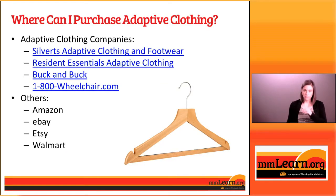Alright, so we have looked at several different types of adaptive clothes today, and most of the pictures that we've shown you have been from the sources that you see on this slide. The top bullet, the adaptive clothing companies, are for a lot of the pictures, clothes that we took pictures of from their websites. There's one called Silvert's Adaptive Clothing and Footwear. There's another called Resident Essentials Adaptive Clothing, one called Buck and Buck, and then there's also a website called 1-800-wheelchair.com. These have dedicated inventories of adaptive clothing, and if you go to their websites, you can easily navigate to their online selection of adaptive clothes.